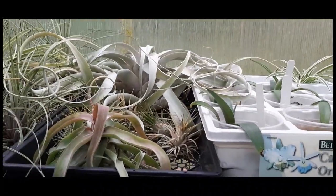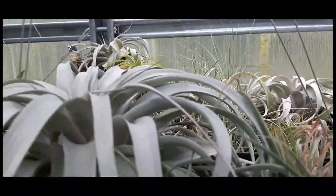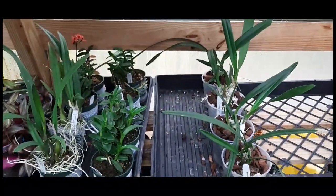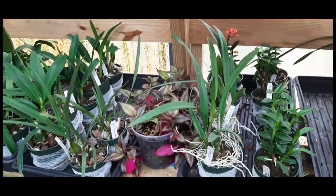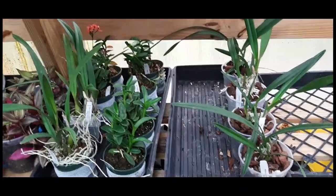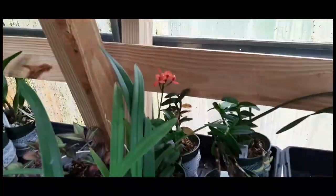And I do have like three new verandas and one or two new cattleyas or maybe a dendrobium. I don't have many new ones. I got a shipment in last week. For the most part, it was just a duplicate of what I already had. Oh, I've got one blooming there. That's a comet.